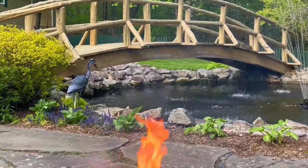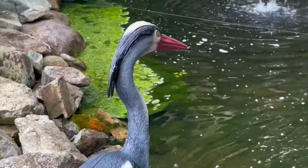So many will say that one of the most effective methods to deter predators like a blue heron from going to your pond is to place a heron decoy near your pond and move it around regularly to maintain the effectiveness. But I'm here to tell you that that is a bust. It's a total bust.